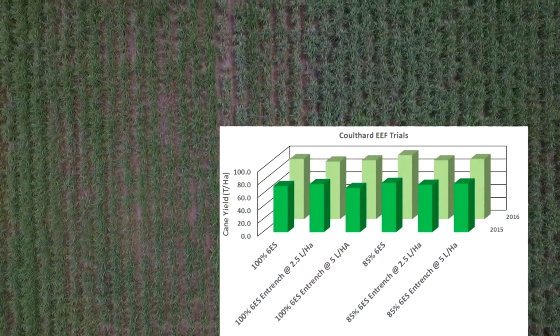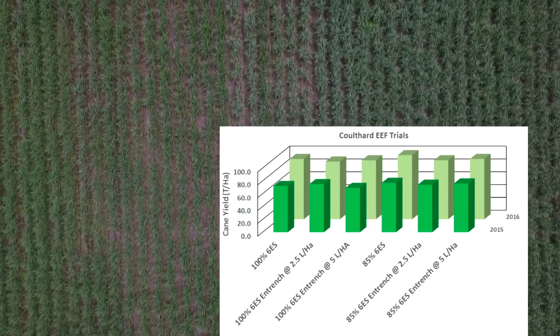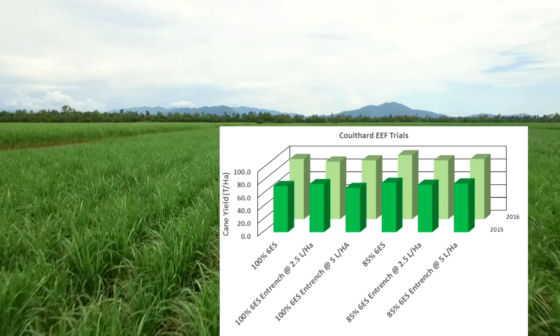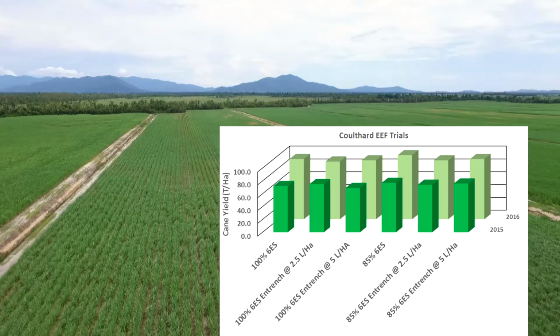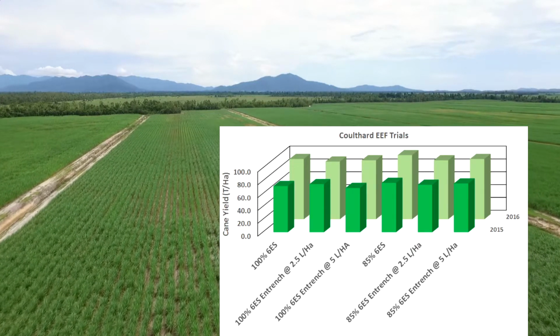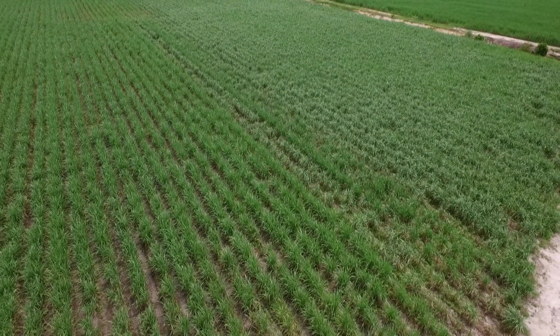Now the treatments in our trial here on our southern side of town property, we used Entec as the additive to the different rates of fertiliser that we applied. We used nitrogen fertiliser, and the crop grew reasonably well. We never seemed to see an issue with it, and when it was harvested it was measured, and over that trial we didn't really see any result from using Entec in it.